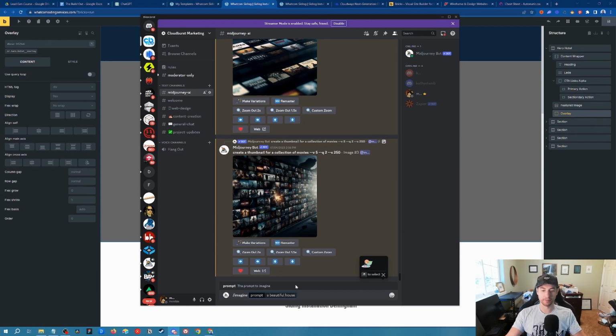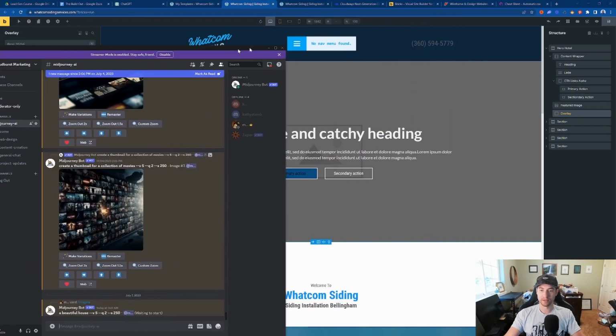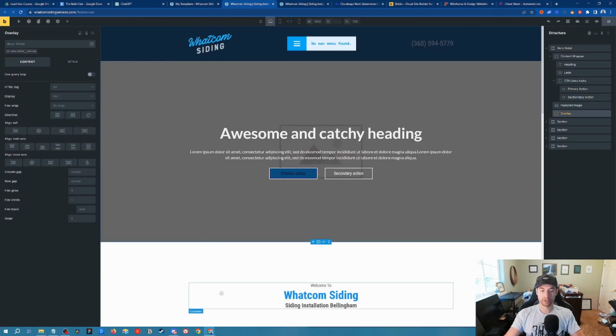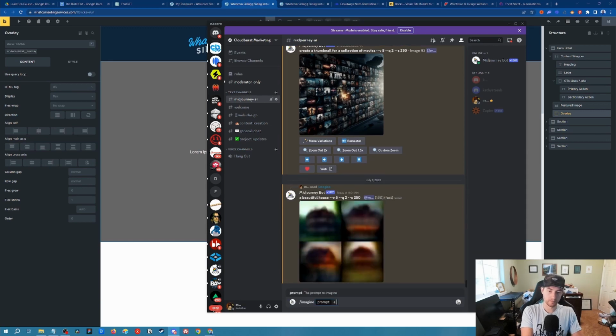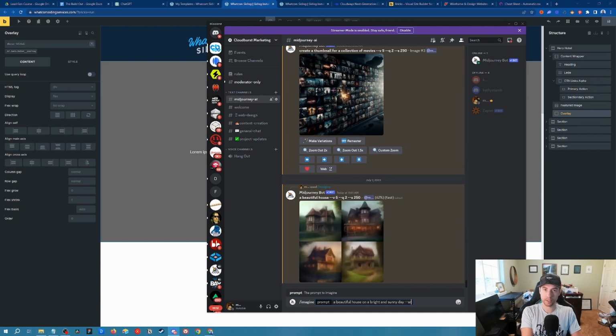It's funny when you look at siding websites because most of them are just pictures of houses, right? Obviously it's showing the siding on the house, but let's see what it comes up with when I say a beautiful house. Now, one thing I didn't do is give it the aspect ratio of this hero section. Typically hero sections are 16:9, like a movie format, horizontal. So let's do that. A beautiful house on a bright and sunny day. And you can do --ar for aspect ratio, space 16:9.